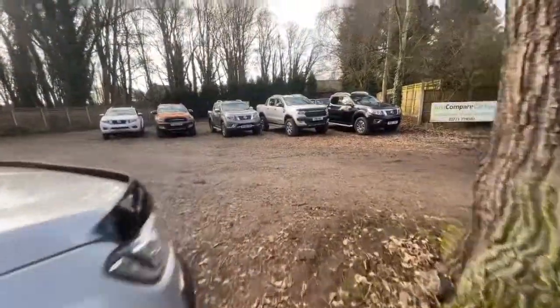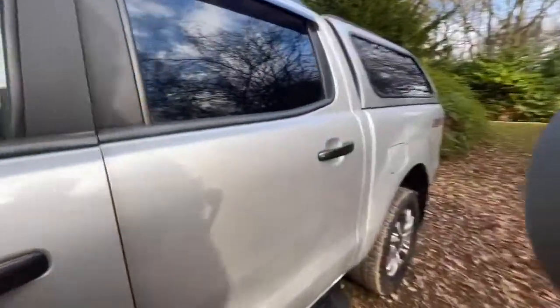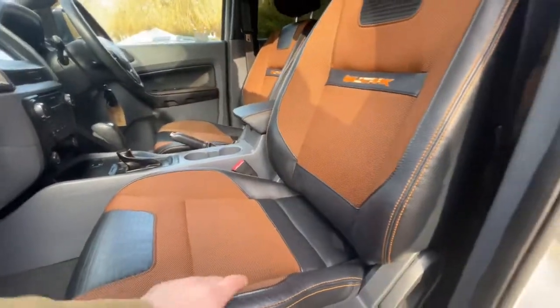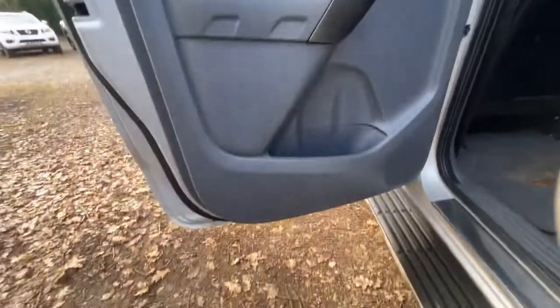Let's have a quick look in the passenger side. Again, door card's really nice and clean. As you can see, I don't think that seat's been sat in. Doesn't feel like it. All the bolsters feel like absolute new. And door card's in the back.